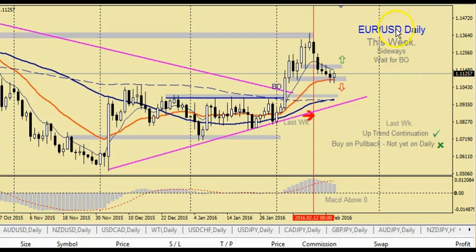So starting with the Euro USD daily, last week I said that we're in an uptrend continuation. As you can see, the previous couple of weeks, price went up and up and up, hit a resistance area right here, and then all of a sudden, with the start of the previous week, price just plummeted right down, and it even gapped lower and then just kept on going right down. And I did mention for last week, buy on a pullback. Now, the pullback never happened because this price was going down lower.